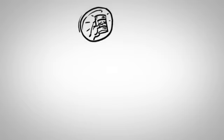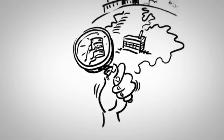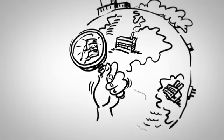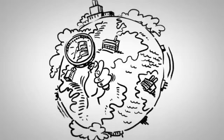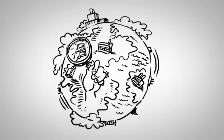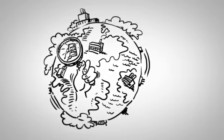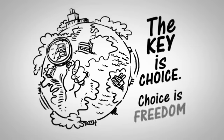You've also established infrastructure through purchasing decisions. Your cup of coffee is made possible through a number of different companies located throughout the globe. Those companies profited whenever you purchased the coffee, and that allowed them to grow and expand. Consumers and producers choose the most profitable option. This is the basis of a free market economy. The key is choice. Choice is freedom.